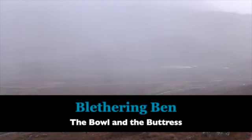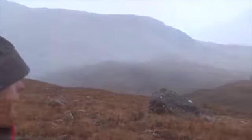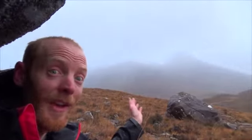Lovely day for it. Today, I'm trying to snatch another walk in between showers. And it is just showers, it's not heavy rain or heavy snow or anything. At least, it looks awful out there just now, but really they're just passing through.